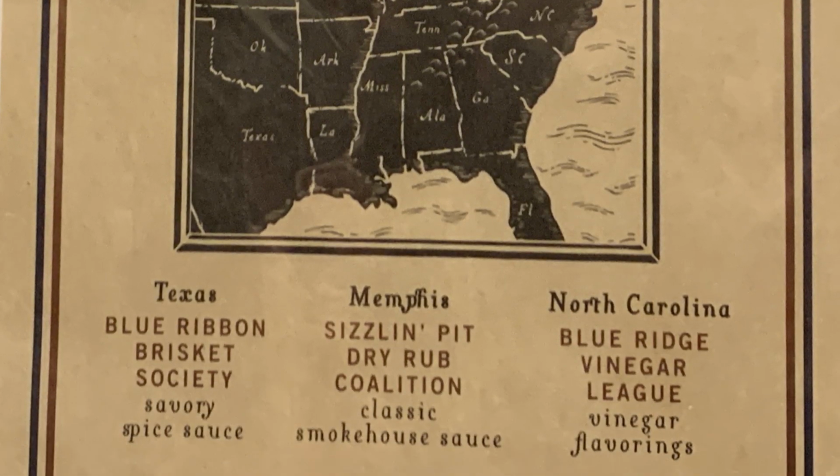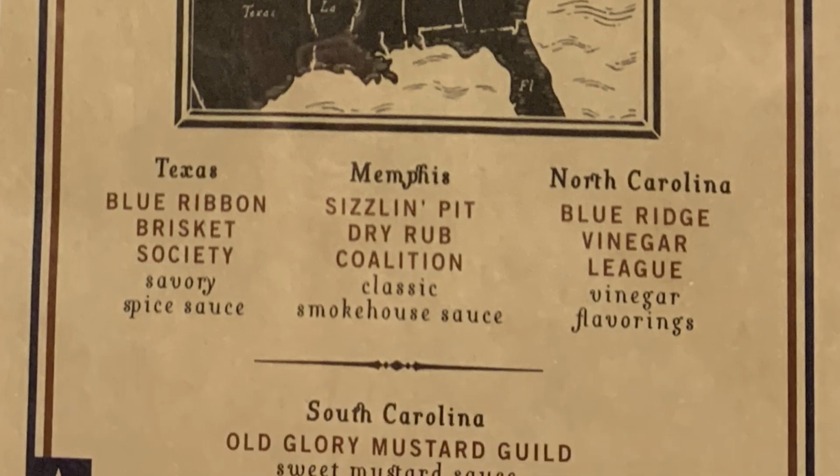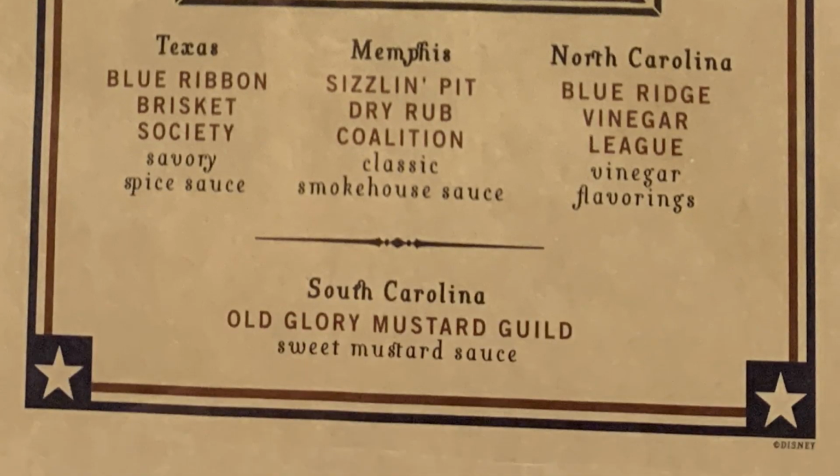Texas, Blue Ribbon Brisket Society in a savory spice sauce. Memphis, Sizzlin' Pit Dry Rub Coalition in a classic smokehouse sauce. North Carolina, Blue Ridge Vinegar League with vinegar flavorings. And South Carolina, Old Glory Mustard Guild with sweet mustard sauce. And of course, this is an exclusive, only available at the Regal Eagle Smokehouse.